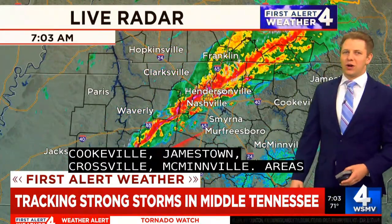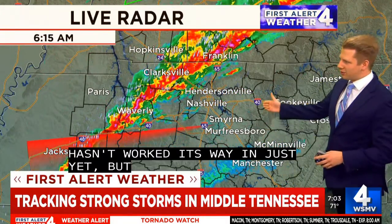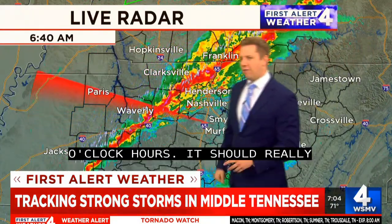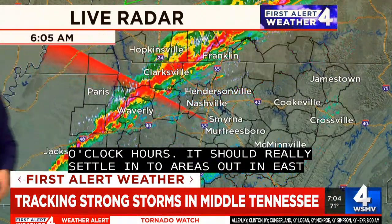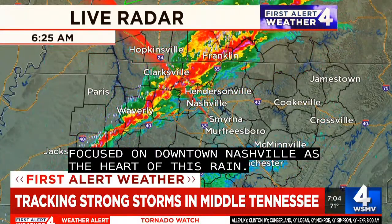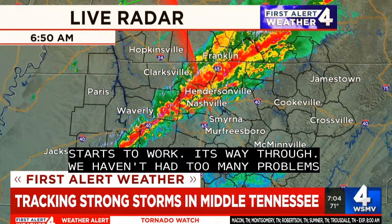The rain hasn't worked its way in just yet, but it will sometime between about the 8 and 9 o'clock hours. It should really settle in to areas out in East Middle Tennessee. Right now focused on downtown Nashville as the heart of this rain, the heart of this line of storms starts to work its way through. We haven't had too many problems on the road so far, but that is going to change for us.